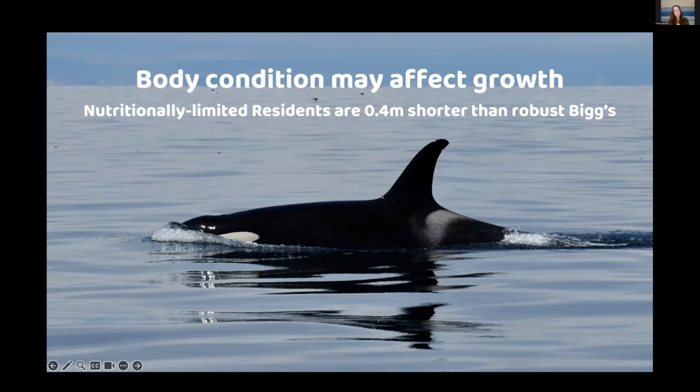But the recency of the decline in the adult lengths suggests that this might partially be a recent response. And given the timeline of poor food availability and poor body condition, we do think that condition might be limiting their growth in some cases.